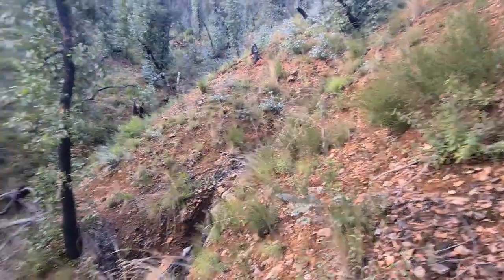Set up the camera, walk back. I don't know, the bullet would have been going over the camera, so I don't know if it shook on the shot or not, but anyway, it drilled him. Had to go over there now. It's pretty steep and gnarly here. Have a look at what he's living in here.